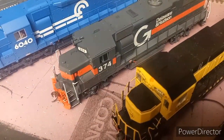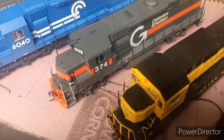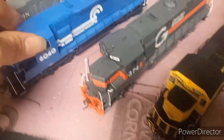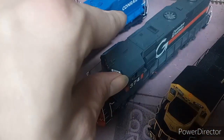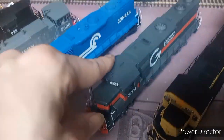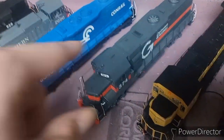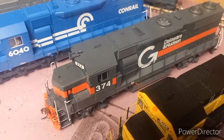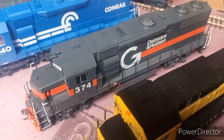And these locomotives were frequent on the Southern Tier line in the 80s and 90s, and the Finger Lakes Northern being run in the 80s, and the Southern Tier line being in '92 to 2009. These locomotives will be featured on both layouts. This one is actually going to pretty much stay the same as it is.